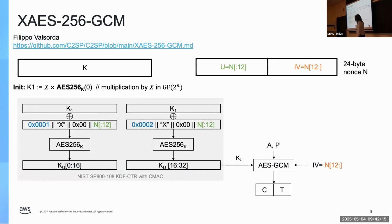One example of those was proposed by Filippo Valsorda recently, and Filippo is also maintaining the Go crypto library. It's called XAES-GCM. He proposed using HKDF that's CMAC-based in counter mode. So there are two invocations to derive the key, two invocations of CMAC, but they simply boil down to two operations, each calling AES once, because the input is one block. And the input is the first part of a 24-byte nonce. Those are the two calls that happen on every invocation to derive a new key.